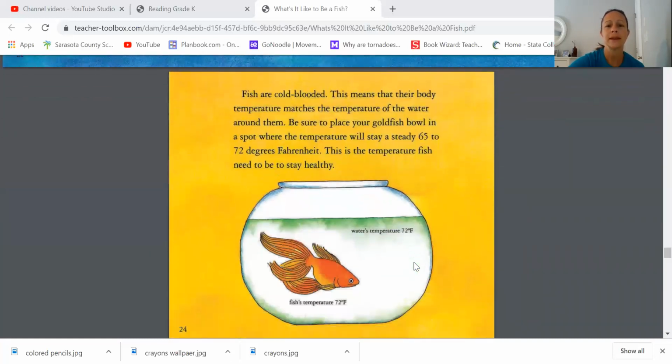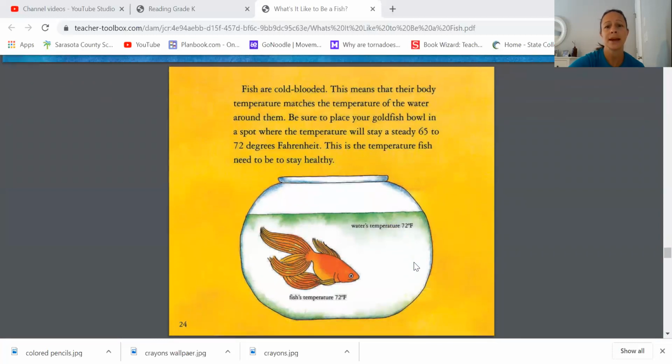Fish are cold-blooded. This means that their body temperature matches the temperature of the water around them. Be sure to place your goldfish bowl in a spot where the temperature will stay a steady 65 to 72 degrees Fahrenheit. This is the temperature fish need to stay healthy.